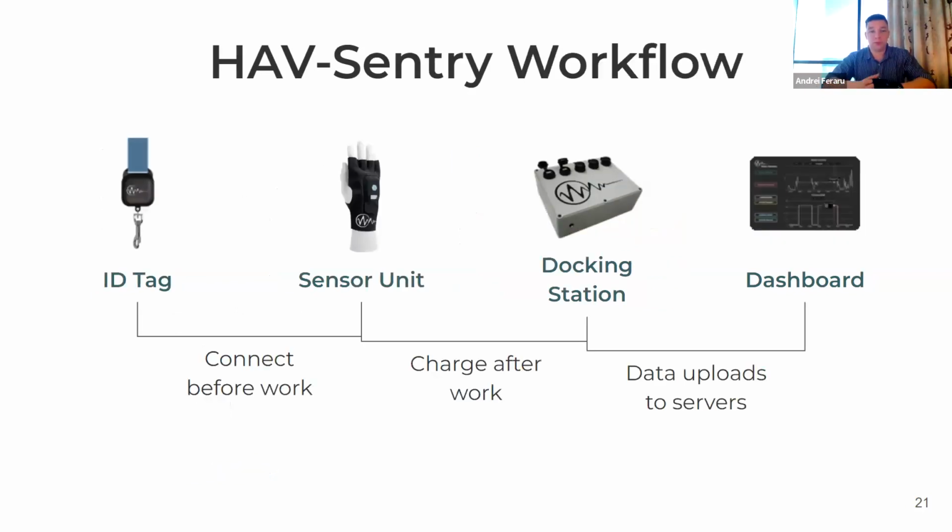So, like I explained before, the only step is connect the ID tag to the sensor unit, so we know who's actually generating that data, and then connect to the docking station after work. So you have to just wear it and work. That's what we say. Wear it and work. There's no disruption to the process. There's no tool tags to be scanned or anything like that. You just wear it. You'll measure everything you do, and then at the end of the shift, you would plug them into the docking station and have all the data available.